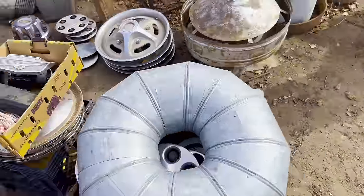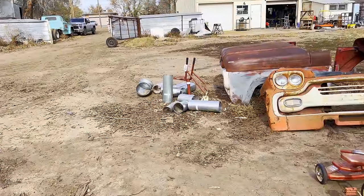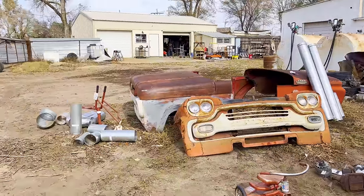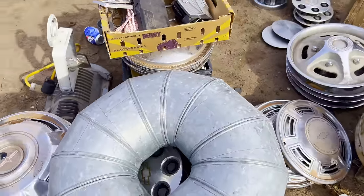Then I got my metal donut. That's the main thing I wanted out of all that piping and stuff. I just chucked it out of the truck because honestly, I'm probably not going to do anything with the rest of that. I'll probably just wind up scrapping it. I do make my junkyard cabins, so I might need it for something at some point, but this is the main thing I wanted here.